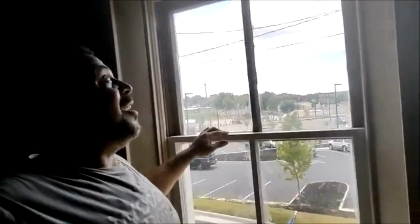Now, check this out. This is the original sash that I rebuilt. Check this out. Boom. It works. So now as we look from where we started this morning, we got 3 windows. And look at that light that's coming in and the beauty.